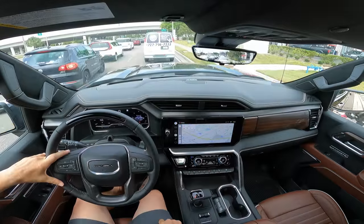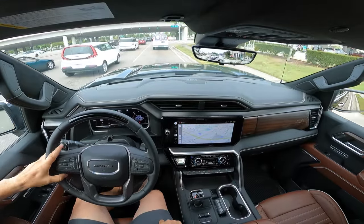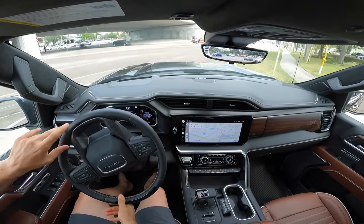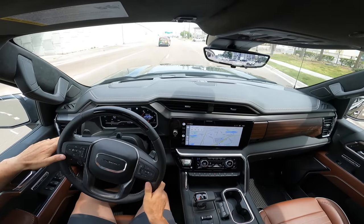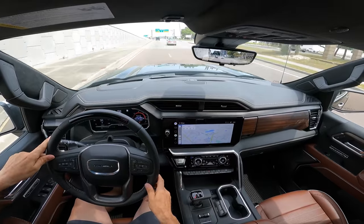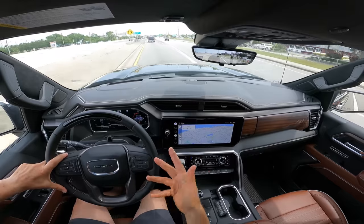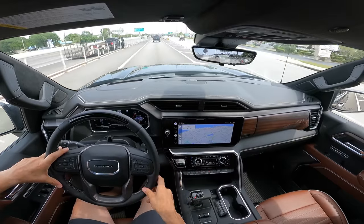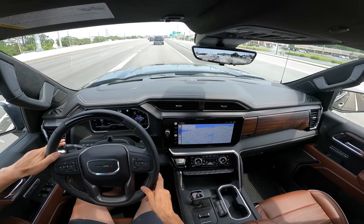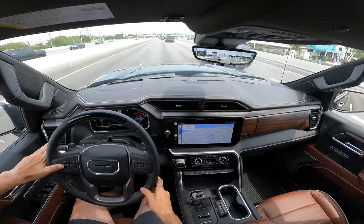Hey, Google. All right, guys, we're going to get this Denali Ultimate out onto the highway and really see how it drives, because a lot of people are going to be taking those highway trips, whether to work or on vacation. But here we go, on throttle. This thing's got plenty of power. I know some people are saying, how come they don't get more horsepower out of the 6.2 liter? It's got plenty of power, it's got plenty of torque. And then when you get onto the highway, it just drives so smooth.